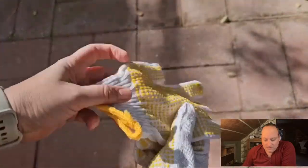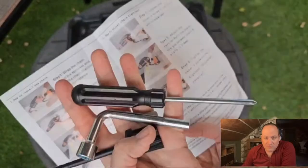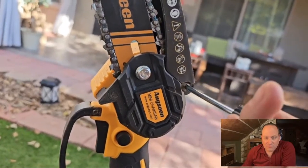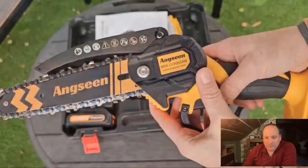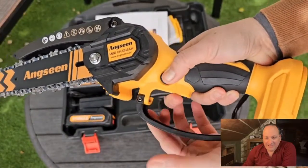It has gloves for gripping. It has an extra chainsaw blade with instructions how to replace it. It comes with all of the tools to keep it tight and secure and also clean. You also have a pair of safety glasses for flying debris. And I appreciated the feature that you have to press the side button in order to get the blade moving.